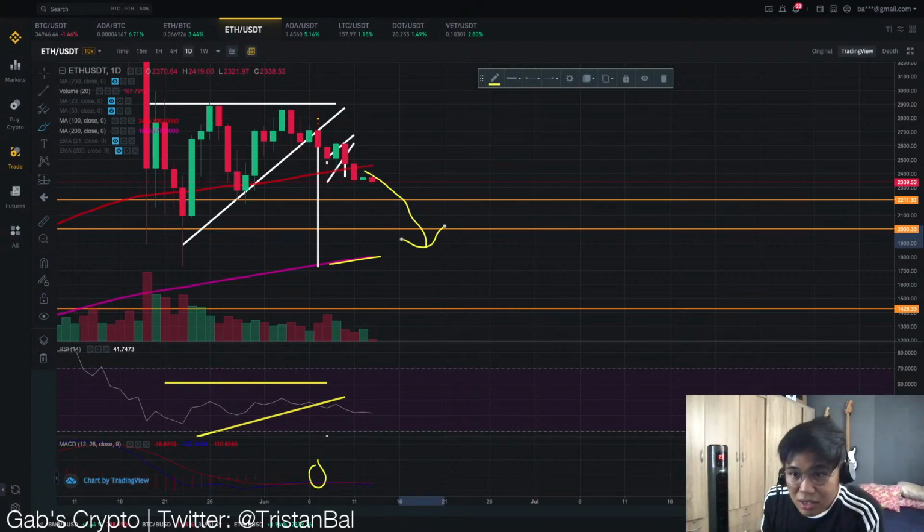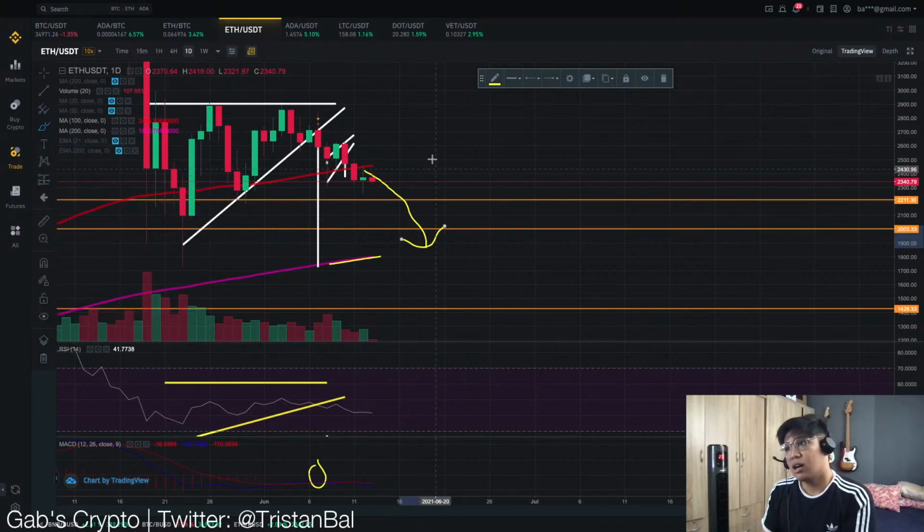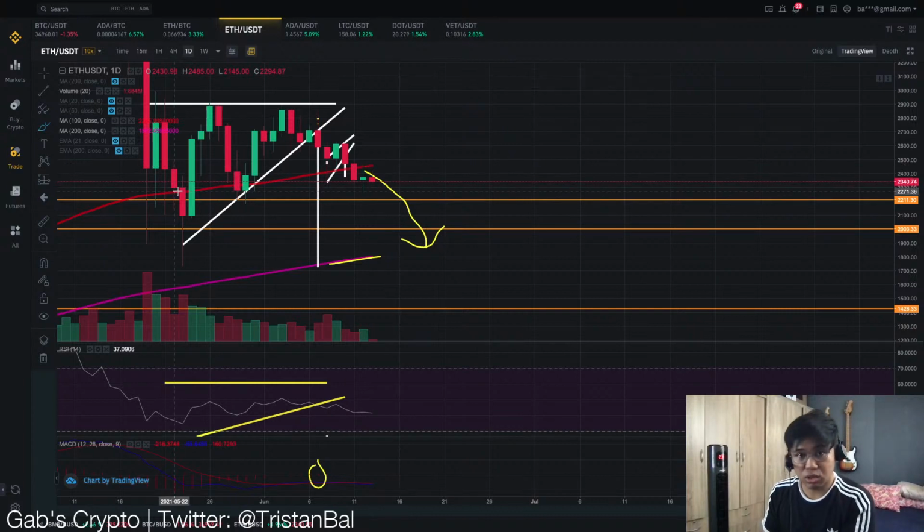Sir Makab, tingnan din natin ibang comment. Sa death cross ba, sir, may effect sa dominance and for altcoins? For altcoins, definitely may effect si death cross. So, if bumagsak si Bitcoin doon, definitely may makikita tayong movement kay altcoins. And then for the dominance, hindi dependent si death cross kay dominance. That's for sure. Wala silang direct correlation sa data. So definitely wala silang kinalaman sa dominance. Pero si dominance may kinalaman kay death cross.